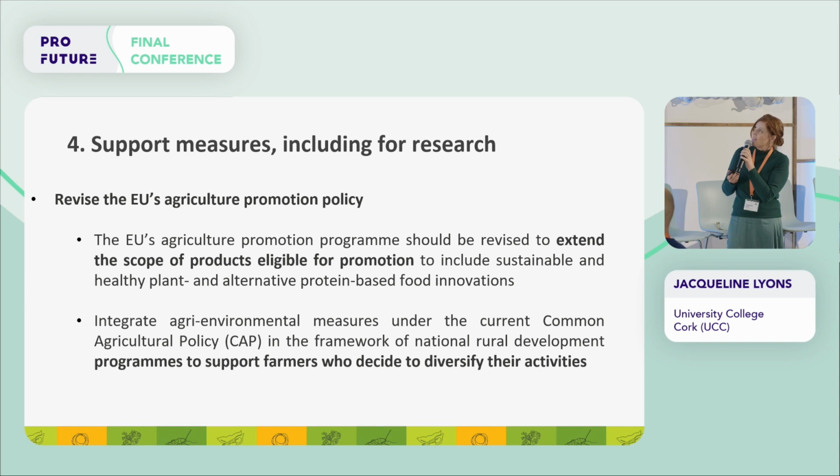Nearly there. So this one is about certain support measures that we could include, including some to do with research. One would be to have another look maybe at the EU's agricultural promotion policy and to include plant-based and alternative protein-based food innovations here, to see if these products could also be considered eligible for promotion under the agricultural promotion programme. Another one, and it came up today a little bit as well, was to look at the CAP again in the framework of national rural development programmes. And as people said here earlier, local farmers in Ireland are not going to diversify without a strong incentive to do so. So maybe taking more time to look at this and to see what exactly needs to be done to help these farmers to diversify into other types of farming.